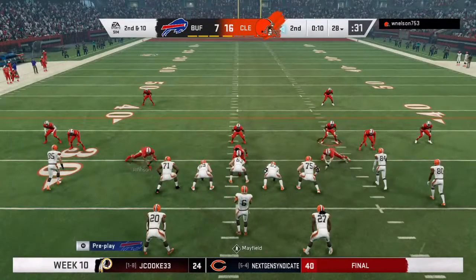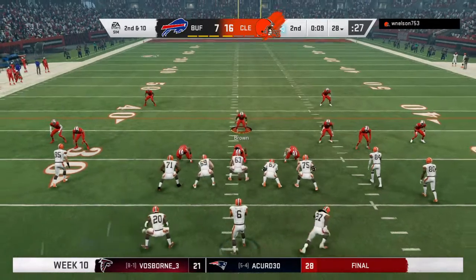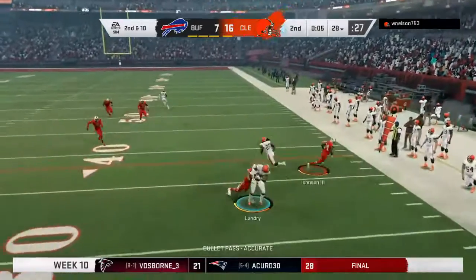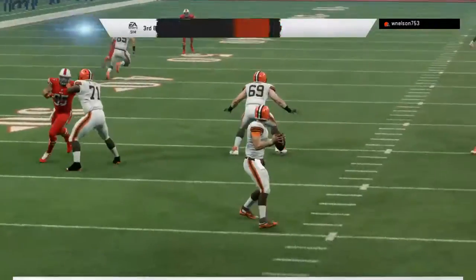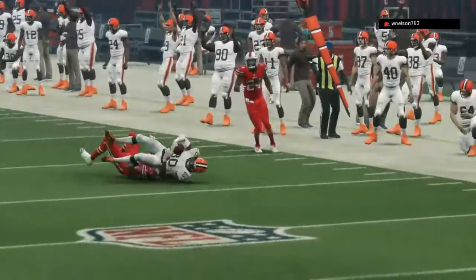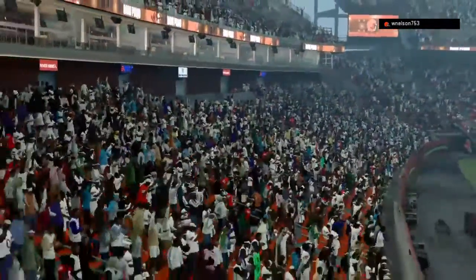So now they'll come up on 2nd and 10, once again from the 28. Mayfield now, to the right side, and he's got Landry complete. And give him 6 yards here as he's stopped near the 35 at the 34. So we come upon halftime with 9 points separating these two teams.